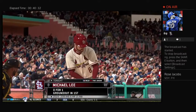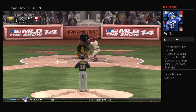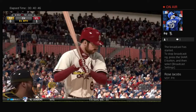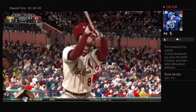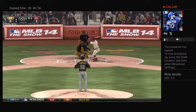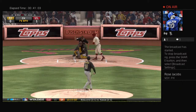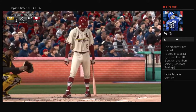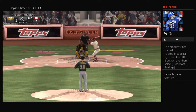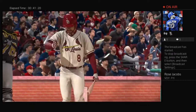Michael Lee will lead things off here in the home half of the fourth. Right fielder, Michael Lee. Now here's the first pitch. Started to go around, but it's ruled strike one anyway. Good changeup, and it's 0-2. And here's a slider. Strike three called, and that'll be the first out of the inning.